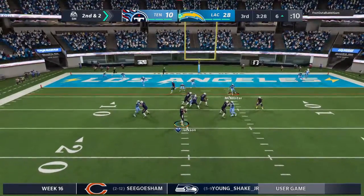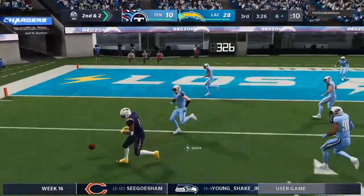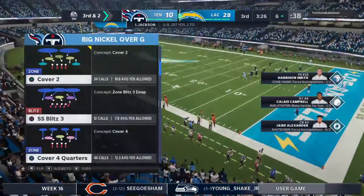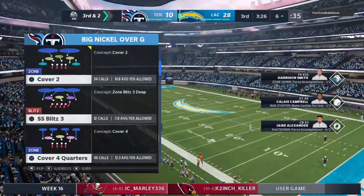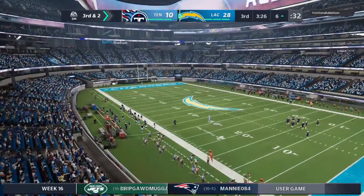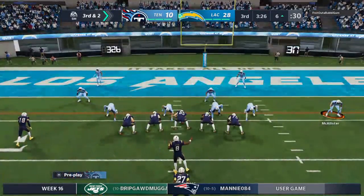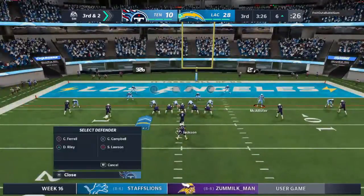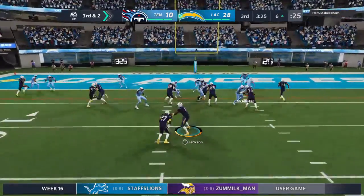From the gun, Jackson. That is incomplete. Isaiah Coulter, the intended receiver. And it's 3rd and short. We know it's not an easy job to go out and catch passes when people are trying to tackle you and knock the ball away. But the bottom line is, that's a pass he's got to have and a pass he should have caught. After the incompletion, here now, 3rd and 2.